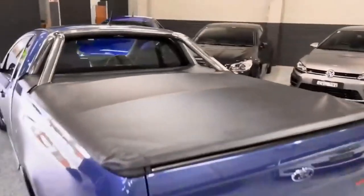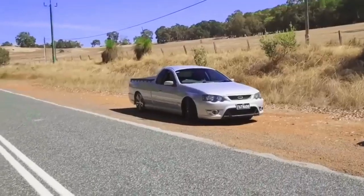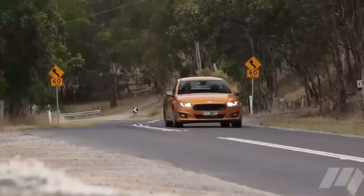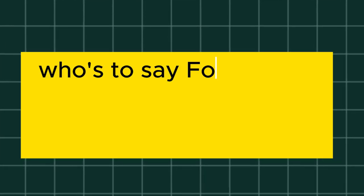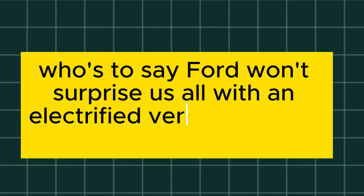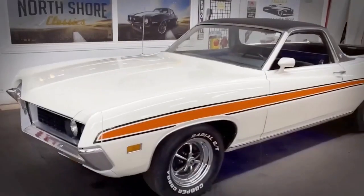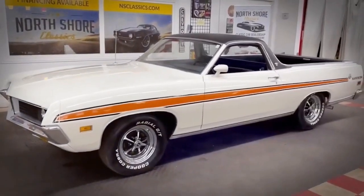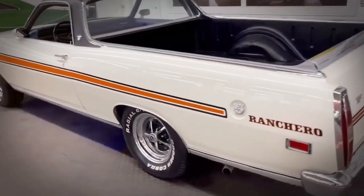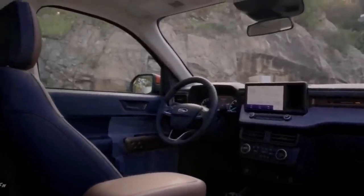And let's not forget that Ranchero is stepping into a whole new automotive landscape, one where electric and self-driving cars are quickly becoming the norm. So, who's to say Ford won't surprise us all with an electrified version of their reborn icon? Can you imagine a zero-emissions Ranchero silently hauling your gear while you kick back and let the self-driving tech handle the boring bits? Now that's a future we can get behind.